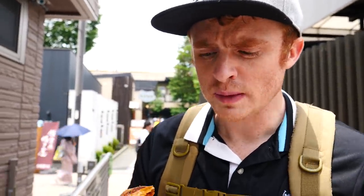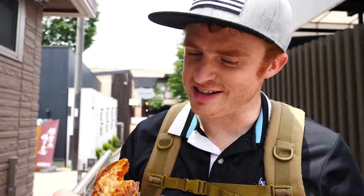Does it taste a bit like pie? It kind of looks like a pie crust, pie dough. That's a great way of explaining it. It does taste like the pie crust, like a kind of burnt pie crust.